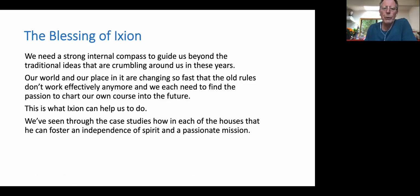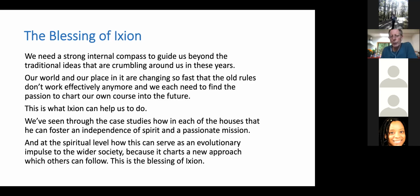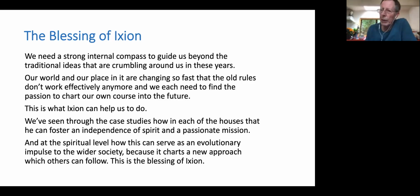We've seen through these case studies that I've just flicked through how he can foster an independence of spirit and a passionate mission. And at the spiritual level, how this can serve as an evolutionary impulse to the wider society, because it charts a new approach which others can follow. So I suggest this is the blessing of Ixion. We really need to count our blessings with these outer planets and work to manifest them at the higher levels rather than the unconscious levels.